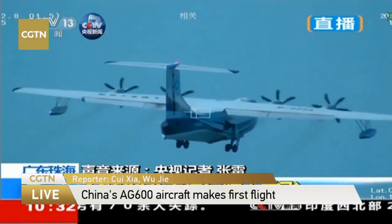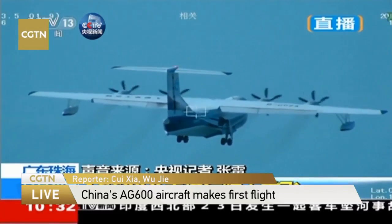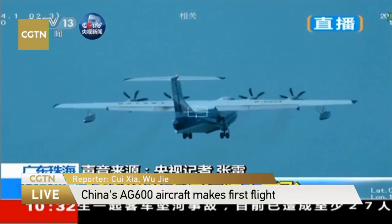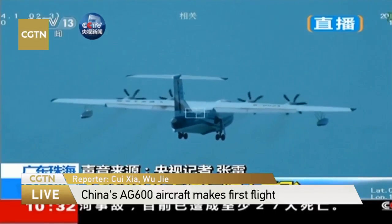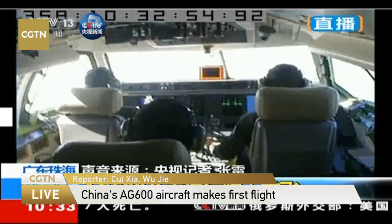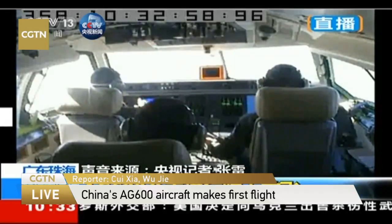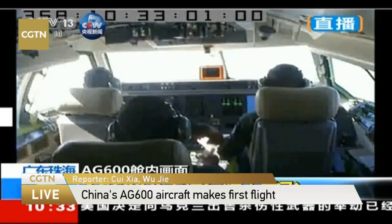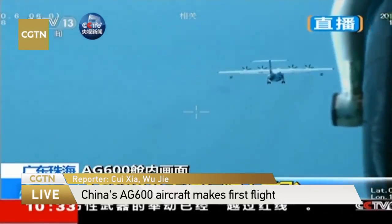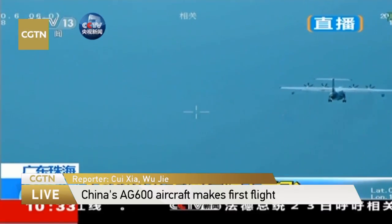This time, we use cutting-edge technology to take the live footage of AG600. We have a photoelectric nacelle, which helps us get the live footage of AG600, and we can also transmit the live footage to the control center on the ground.